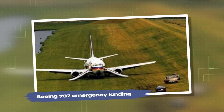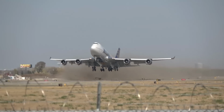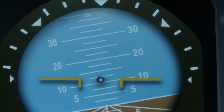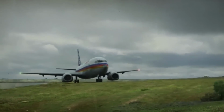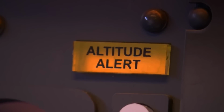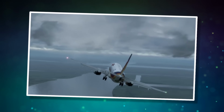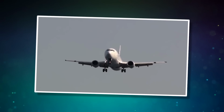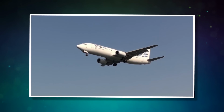Boeing 737 emergency landing. Alright, while this next entry technically might not be as perilous as the rest, it provides startling insight into the mechanical difficulties that some of these craft can face. Feast your eyes on this nerve-wracking incident involving a radio-controlled Boeing 737 model aircraft with a landing gear failure. Radio-controlled aircraft enthusiasts enjoy the thrill of flying scale models that closely resemble real aircraft, just without any of the peril involved with soaring 35,000 feet in the sky.